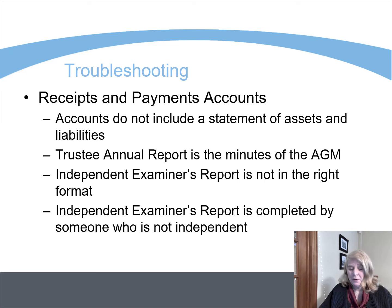The other thing that I come across time and time again is that the trustees' annual report, instead of having all of the sections outlined, is simply the minutes of the AGM. And that's, although very interesting, just not enough. You must put in the sections, and I strongly recommend that you use the Girl Guide and Ulster templates on the website. And the final thing is that the independent examiner's report is not in the right format. It's well-meaning that the person has done the work, but they haven't used the right form of words.